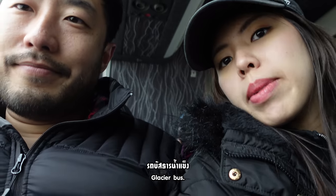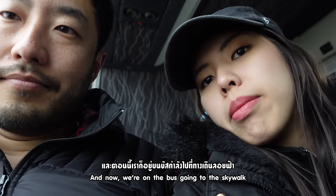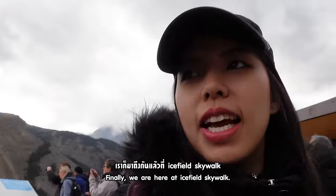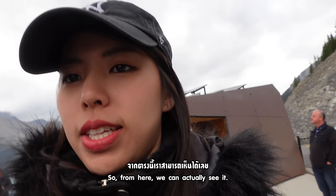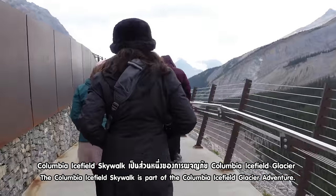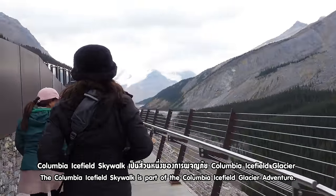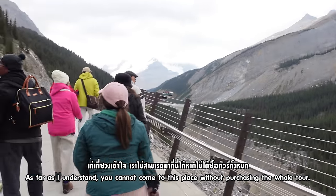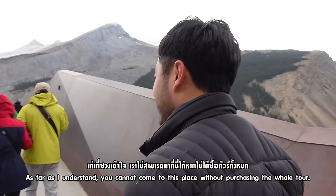We're now on the bus going to the Skywalk. We just hop off the bus. Finally, we're here at the Glacier Skywalk. So from here, we can actually see it. It's right there. Columbia Icefield Skywalk is part of the Columbia Icefield Glacier Adventure. As far as I understand, you cannot come to this place without purchasing the whole tour.